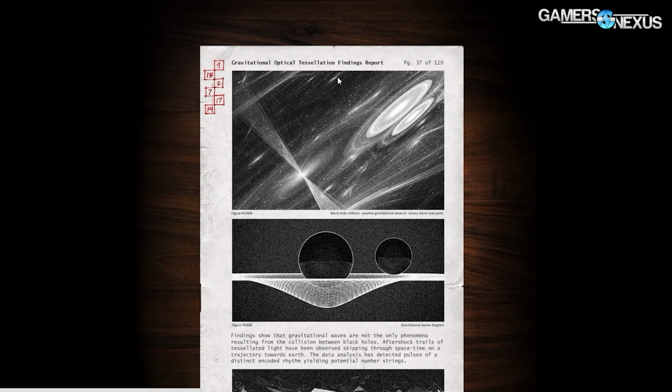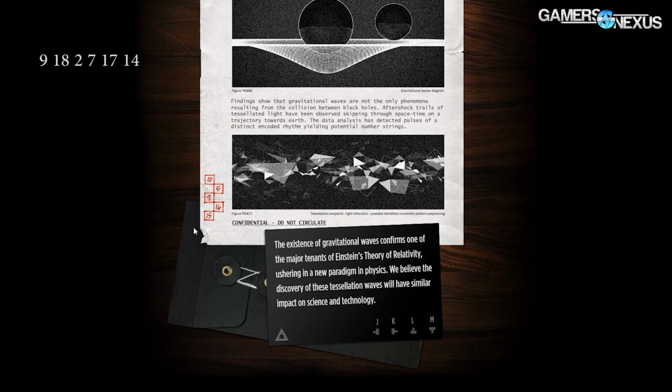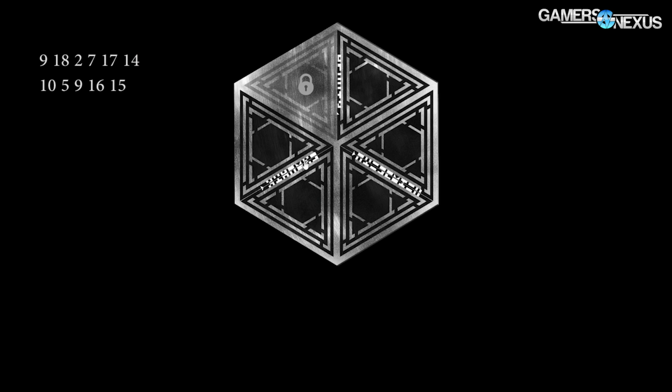And the next thing I started to figure out was that on the collision page there's a couple of numbers, and they're in almost like a hopscotch chart. I'm sure someone actually knows what that is. I don't. But the numbers are 9, 18, 2, 7, 17, 14 for the first chart. And the ones at the bottom of the page are 10, 5, 9, 16, and 15.